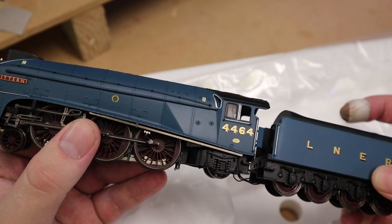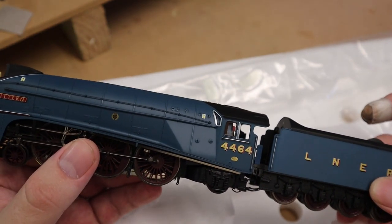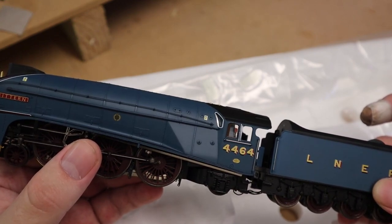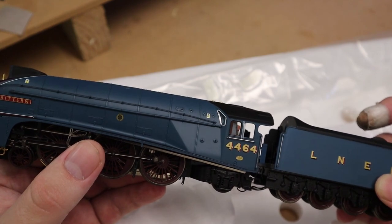So I suppose the next thing to do would be to have a look at the internals and see what we're dealing with. I don't really want to touch this too much, but we're going to put a chip in this and we'll see what we can come up with.